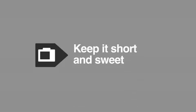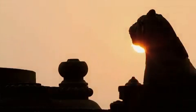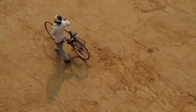Keep it short and sweet. When editing, keep in mind that people don't like scrolling through hundreds of photos and watching hours of video. Remember, with photos, only the best of the best, and with video, keep it between 2 and 3 minutes.